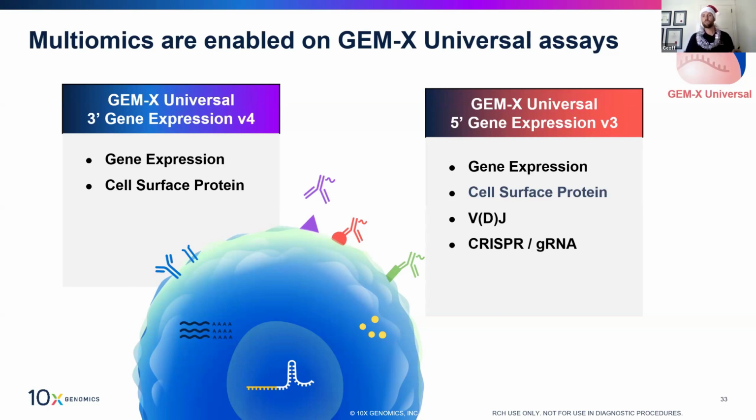So to put it simply, if you're interested in whole transcriptome gene expression, then the majority of people are going to reach for the 3' assay on the left. But if you're also interested in immune repertoires or CRISPR screens alongside whole transcriptome gene expression, then you're going to reach for the assay on the right, the 5' assay. Besides the difference in analytes that you can measure, which are listed here on the slide, the workflows and assay specifications are basically identical.